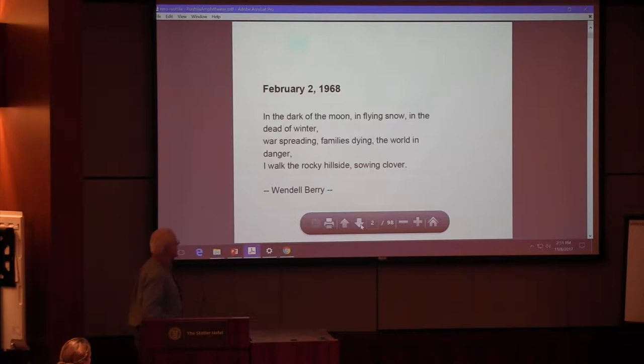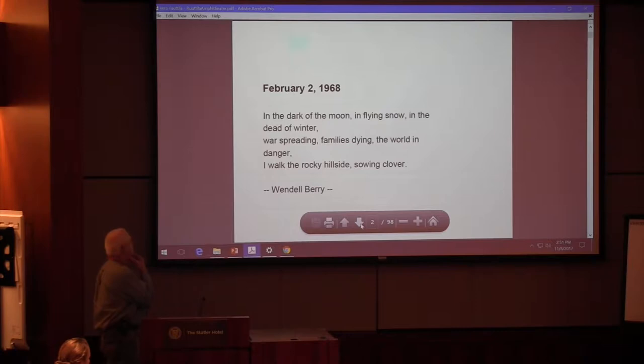So I thought it would be nice to start off with an appropriate poem, which talks about cover crops, really frost seeding, by Wendell Berry. It seems appropriate now, even though this is dated February 2nd, 1968. In the dark of the moon, in flying snow, in the dead of winter, war spreading, families dying, in the world danger, I walk the rocky hillside sowing clover.